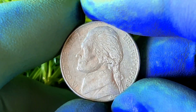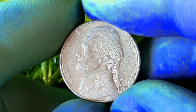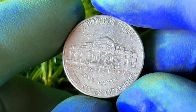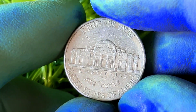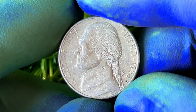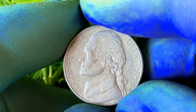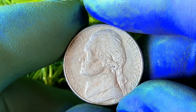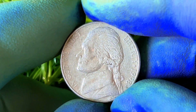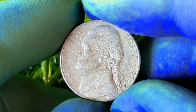Next, examine Monticello on the reverse. The stairs, called the steps, are key. If you can clearly count 6 distinct steps, perfectly struck, without wear or fading, you might have something special. Collectors call it a full steps nickel, and those bring premium prices even without the error. Combine that with the 1998 D strike anomaly, and you're looking at the coin world's equivalent of a hidden treasure map. Every year, thousands of collectors search through rolls of nickels from banks, yard sales, and estate boxes. Most find nothing, but every once in a while, someone finds gold, or rather, a nickel worth more than gold.